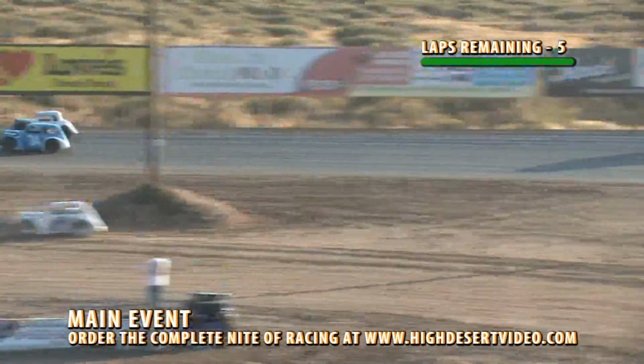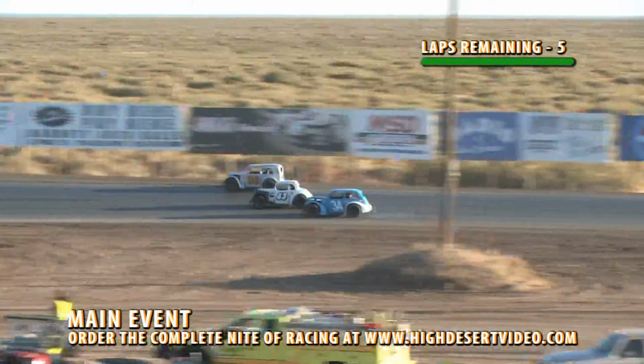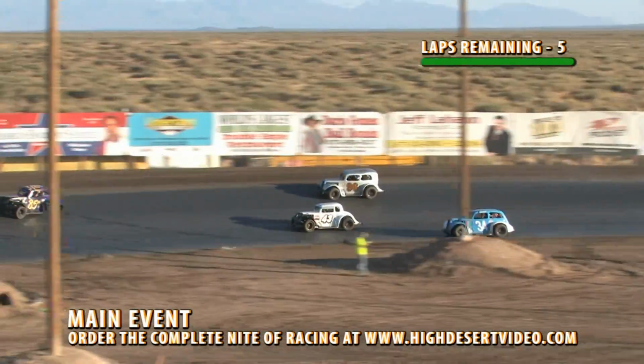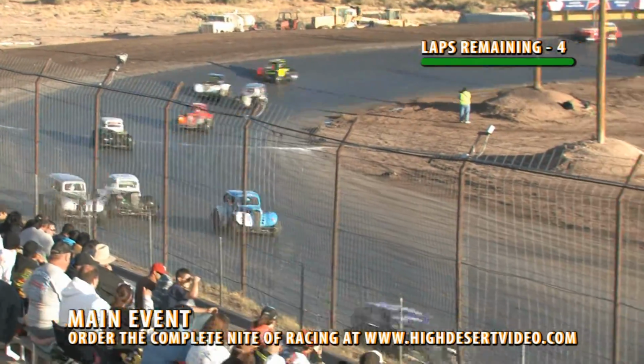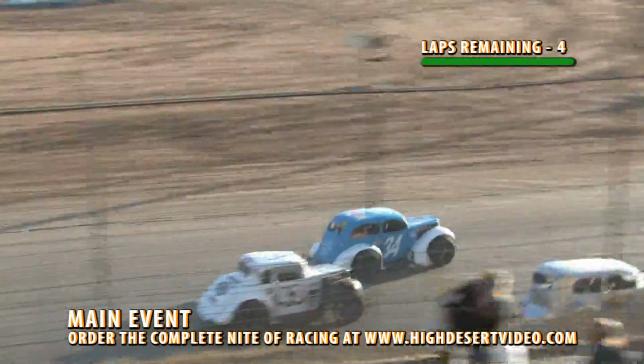Barnett with less than 5 laps to go, after having to go to the pits to change a tire, he's going to try to break into the top 5. He's going to do so when it turns 3 and 4. He's going to take to the middle of the racetrack, though, but can he hold on to it? They're 3 wide, and Keith Smith back down to the bottom. Dusty Riggs to the high side. They're going to resplit the 43.